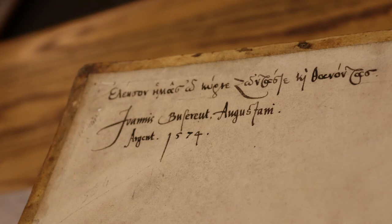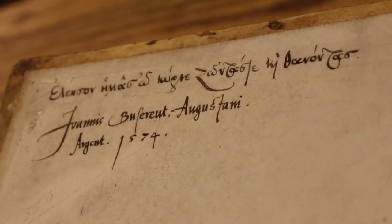So we've got more here. Johannes Bucerus purchased in, or well, a resident in Strasbourg in 1574. But Bucerus was also born in Augsburg in 1548, and he died in 1610. Augustani here, which follows Bucerus, is a point to his birthplace. So if we fill this out again, Johannes Bucerus of Augsburg purchased while in Strasbourg in 1574.